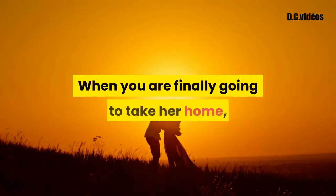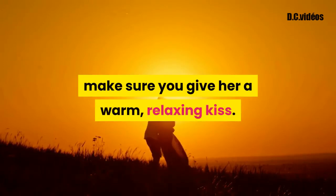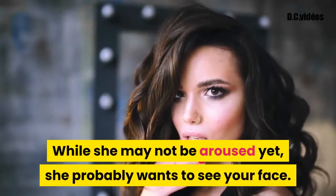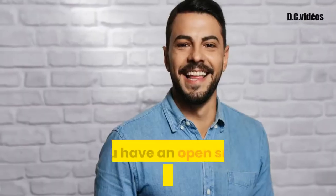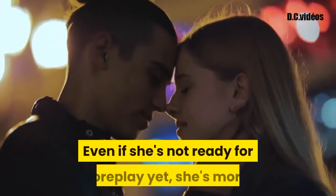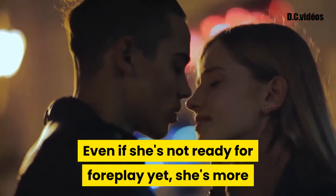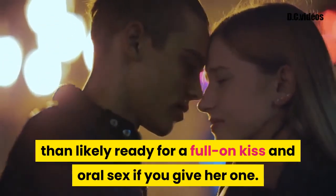When you are finally going to take her home, make sure you give her a warm, relaxing kiss. While she may not be aroused yet, she probably wants to see your face. If you have an open smile, she will feel sexy. Even if she's not ready for foreplay yet, she's more than likely ready for a full-on kiss and oral sex if you give her one.